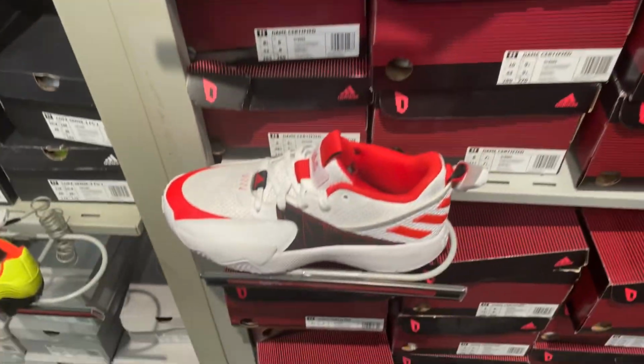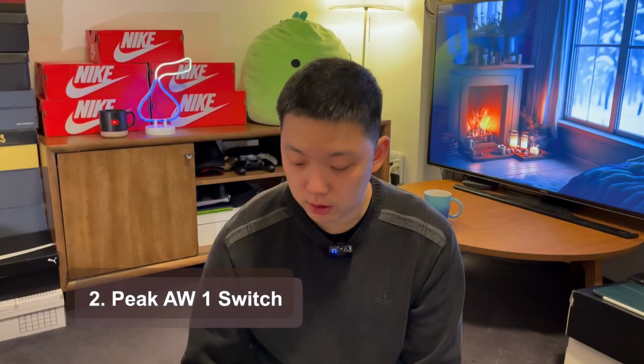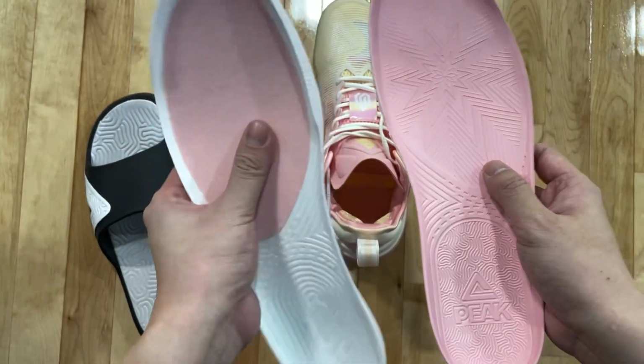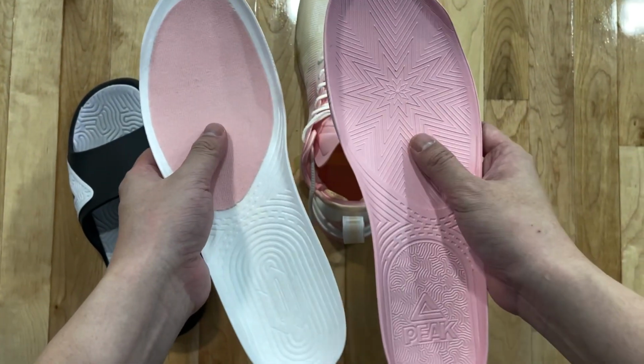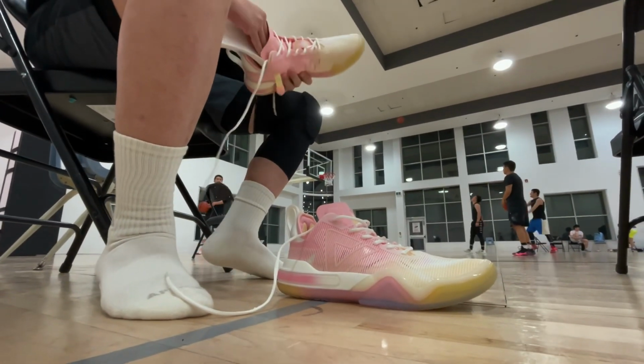At second place, this is one of my favorite shoes as of now. They're more expensive compared to all the other ones on this list, but still at an acceptable range. We're talking about the Andrew Wiggins signature shoe. This is the Peak AW1, not the triangle. Those are great too, but I think these are a beast. So this here is the Switch version, and it comes with 2 sets of drop-in midsoles with slightly different texture and technology used for you to choose from. There's also a regular version where everything is built in that goes for a little bit cheaper.